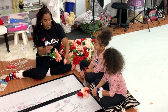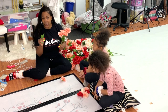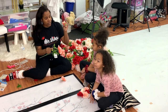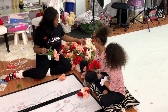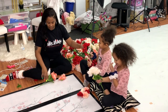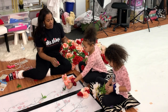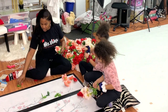Because we're gonna need this part. But we also are gonna be using some of the greenery, so we're gonna kind of set it aside because we're gonna fill it in later. I'm doing the peach. I'm going to give you the red. Oh, you want the white? There you go. And you'll just start taking them off and just laying them aside so we'll have flowers to get started, okay? Take that one out, baby. Take the green part out. And throw it up there. There you go.